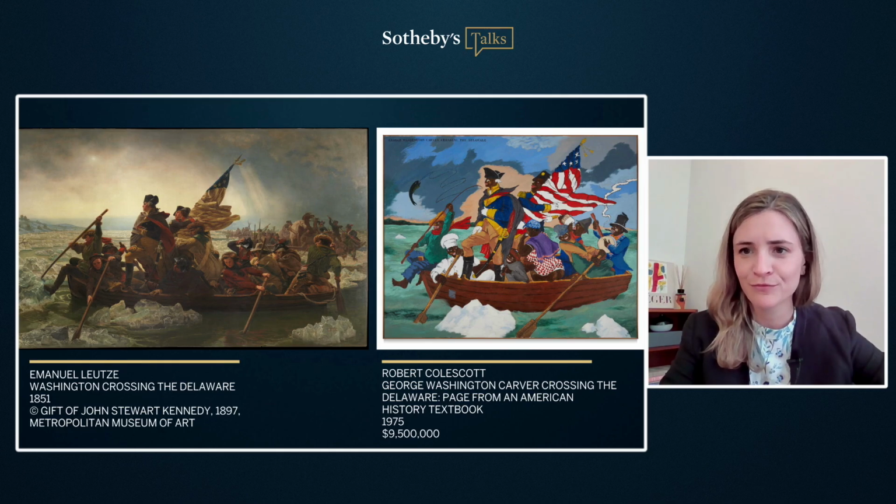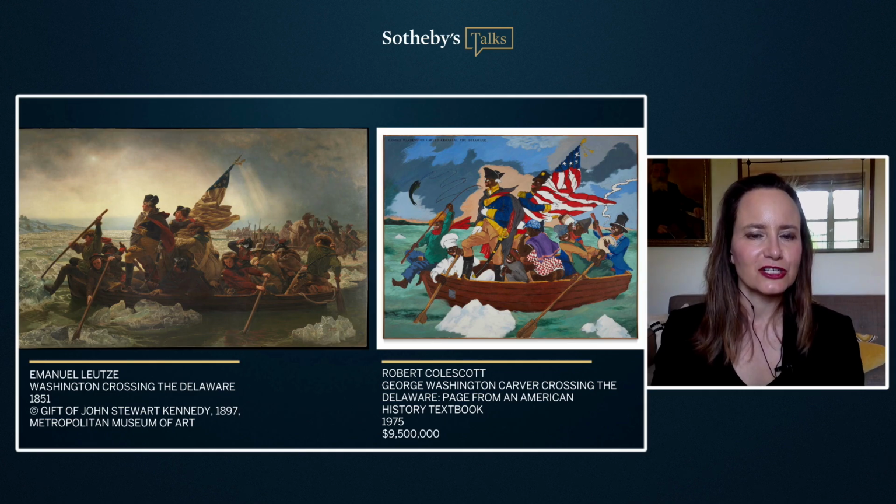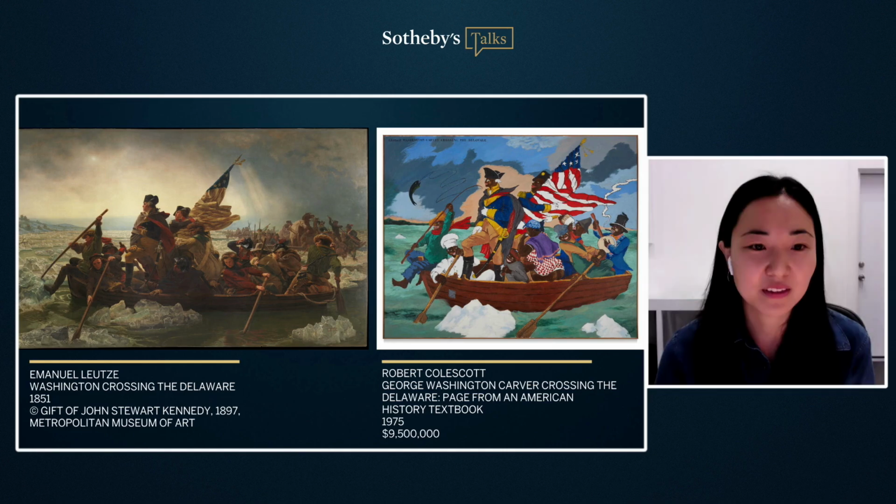And you can see that his title includes a page from an American history textbook, which I think is quite significant. Daisy, because this is 1975, this is edging towards contemporary territory and your contemporary artist. Can you say a little bit about what Colescott's doing here?